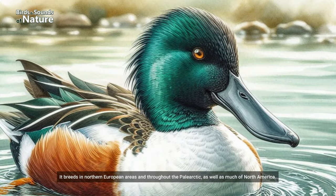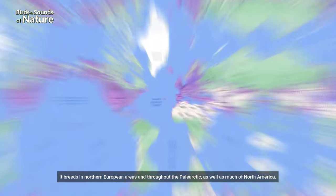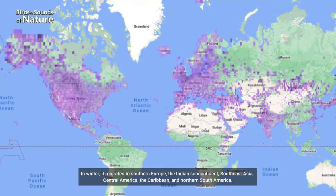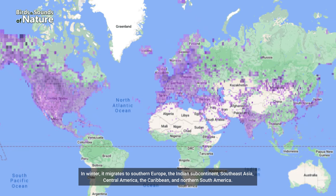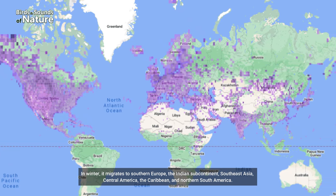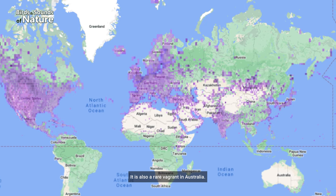It breeds in northern European areas and throughout the Palearctic, as well as much of North America. In winter, it migrates to southern Europe, the Indian subcontinent, Southeast Asia, Central America, the Caribbean, and northern South America. It is also a rare vagrant in Australia.